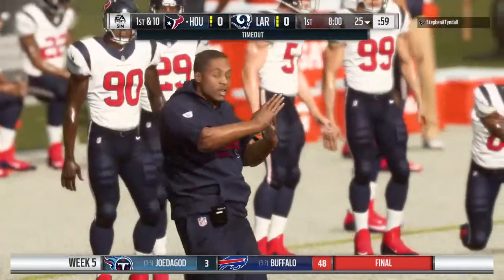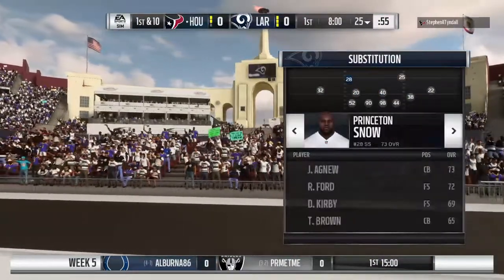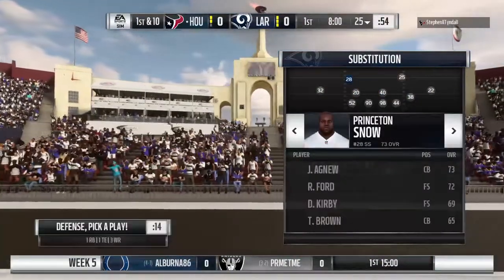Now with just 1 second showing on the play clock, we're going to get a timeout. They'll have 2 remaining as we step aside here in this first quarter.